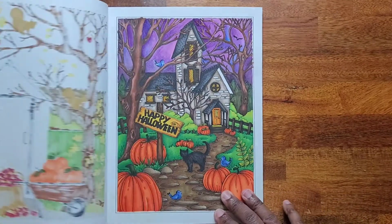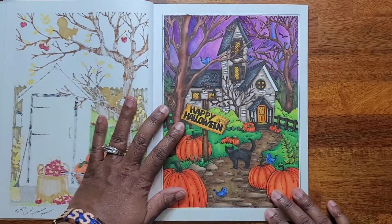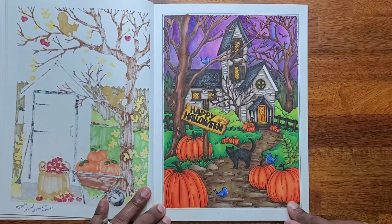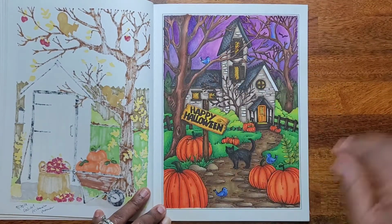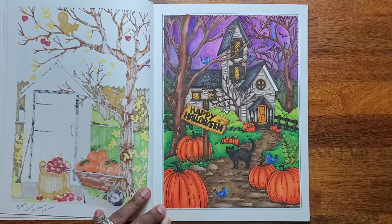This one I did for Halloween. I don't usually do Halloween images, but I was like, you know what? I can do this one. It's really cool. I love how my sky turned out. That was really, really nice, the way my sky turned out.